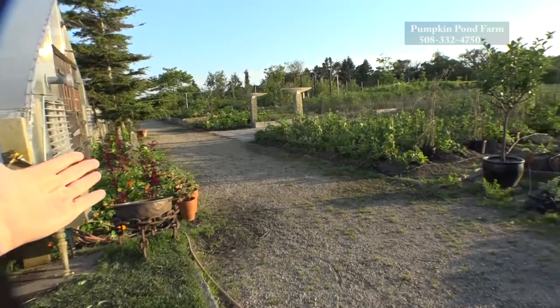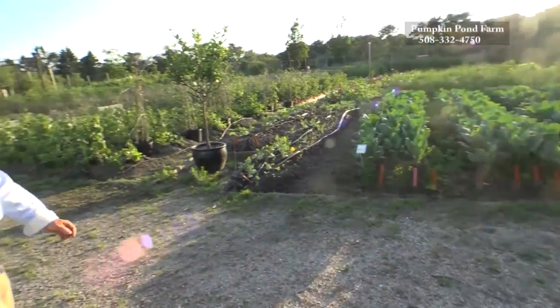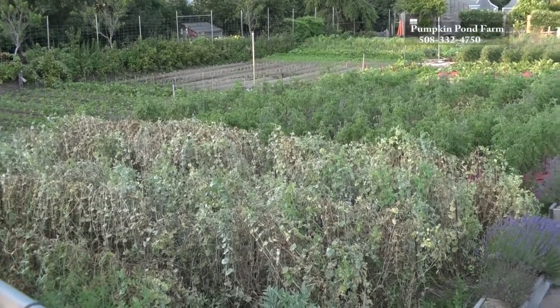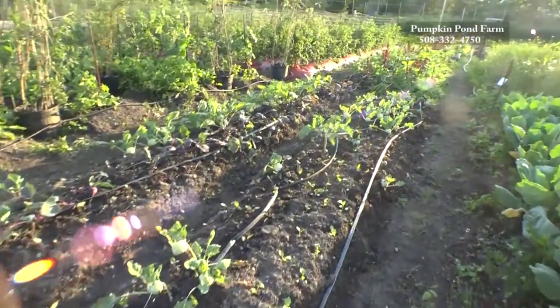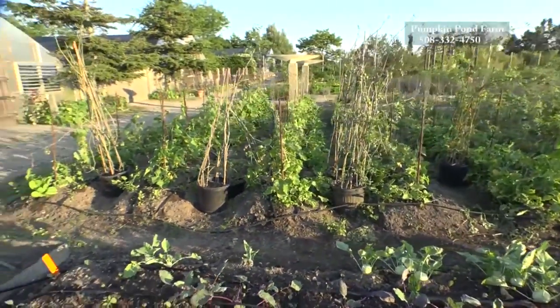Now what do we have? Is this all vegetables here? Yep, these are all vegetables, and the farm is organized in a very simple fashion. This section is all flowering vegetables, so that's why you see the broccolis and the broccoli raabs. And then down the center over here we have the floral department. Then this section over here is all fruits, all fruiting tomatoes.